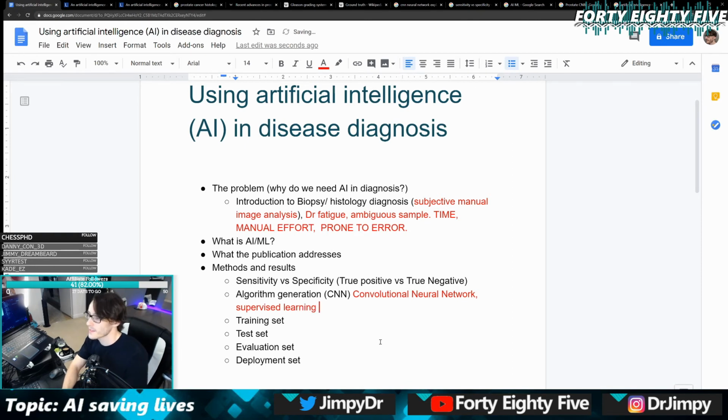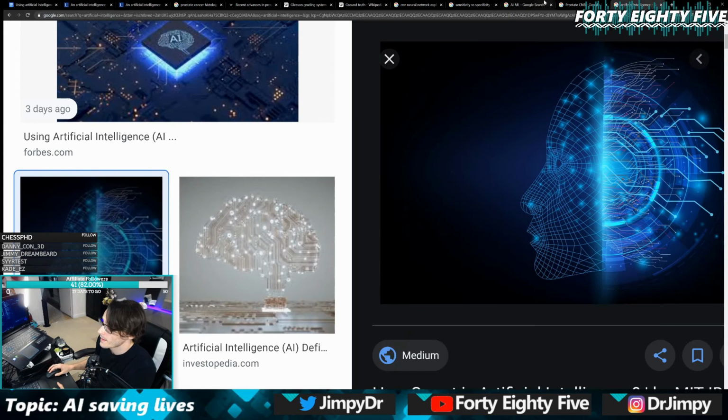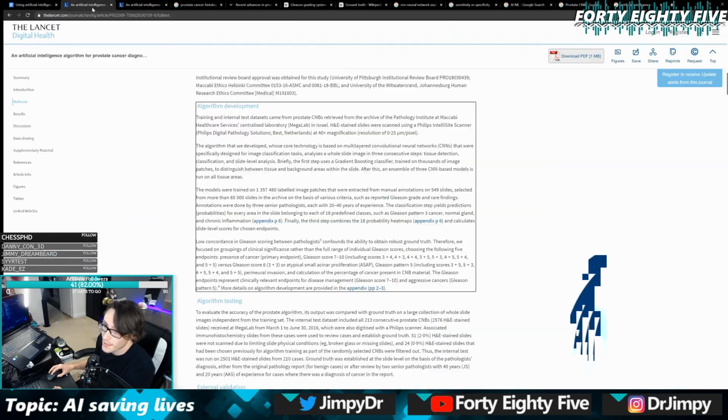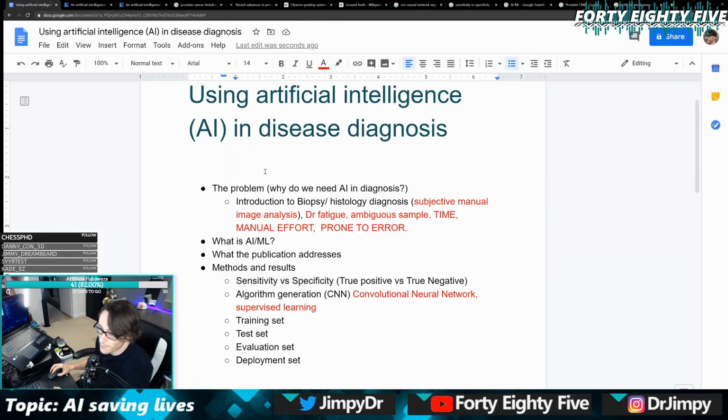Okay. Now, supervised learning means that when you train this system, because you have to train this system, you give it data that you've told it if it's correct or incorrect. So effectively, it goes through rounds of training, and that's where the ability to become better comes in, the whole idea around this machine learning algorithm, that performance improves as it's exposed to more data over time. So the data is what you would call annotated.